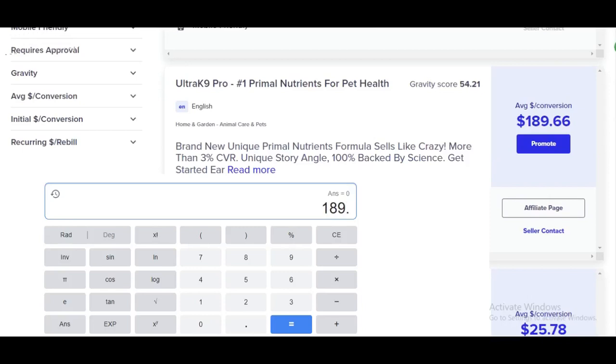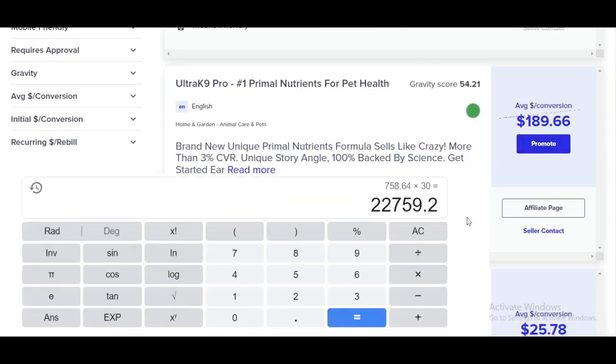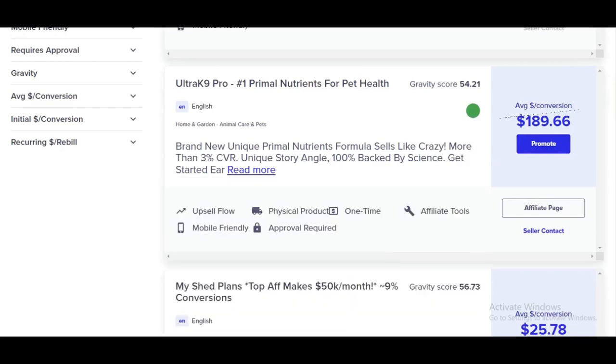Every time someone buys this offer, you make roughly $189, and you need about 4 sales per day to make $22,000 in a month on just a product. And to begin, this product has a good gravity score, and that shows that the product is doing well. So the question is, how do you get started?